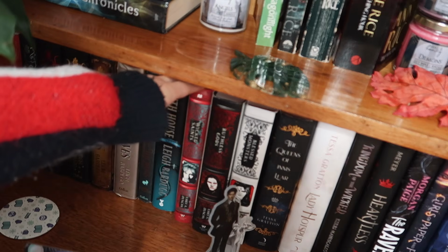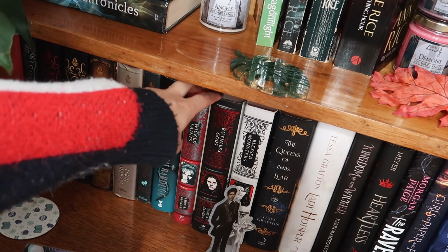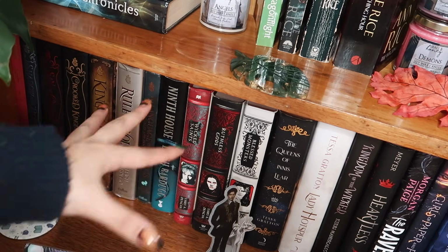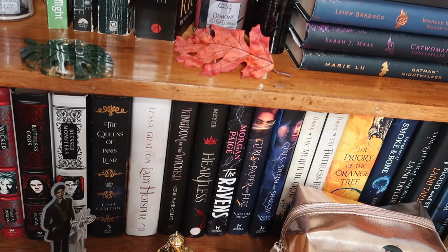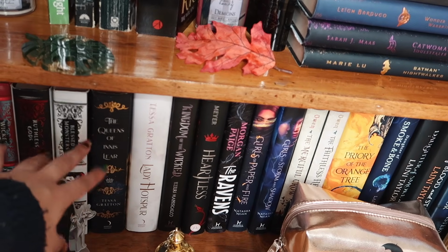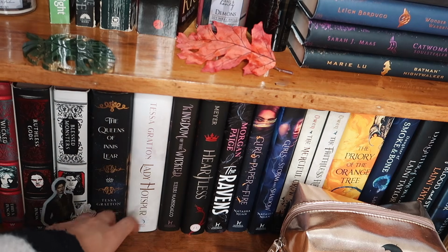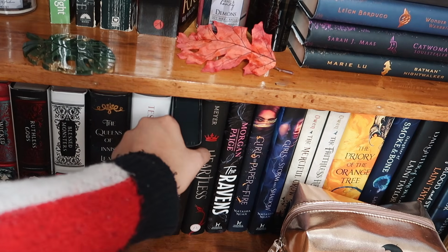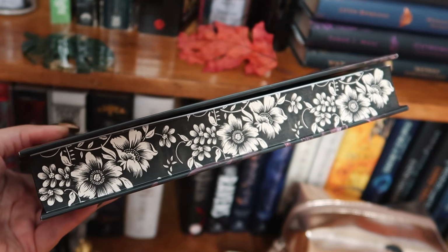Over here we have the Wicked Saints books by Emily A. Duncan. I don't really like her as a person, but I already had all of these books, so here they are. From the ones in the center, we have The Queens of Innis Lear, which is a book I really love. Haven't read Lady Hotspur. This one I will pull out because it's the FairyLoot one. The most beautiful stenciled edges in existence.